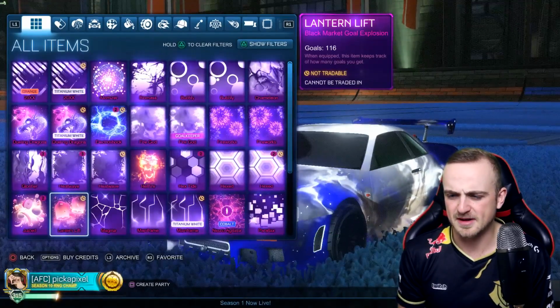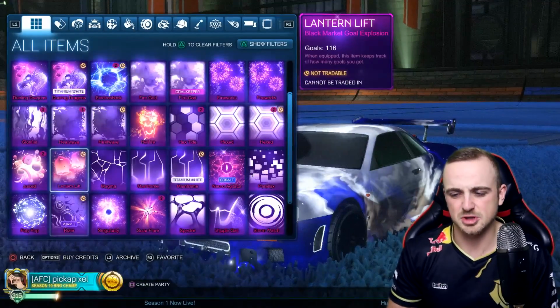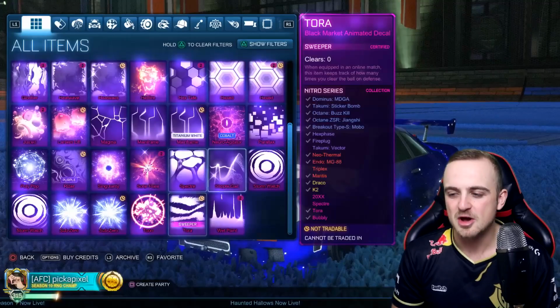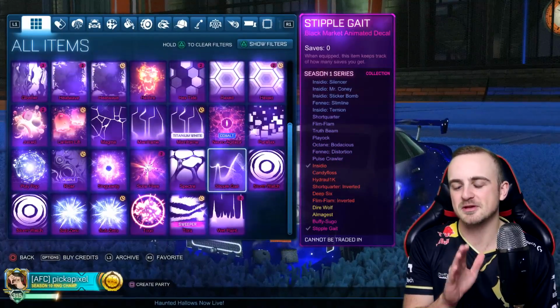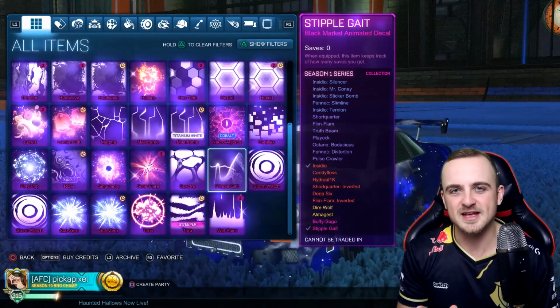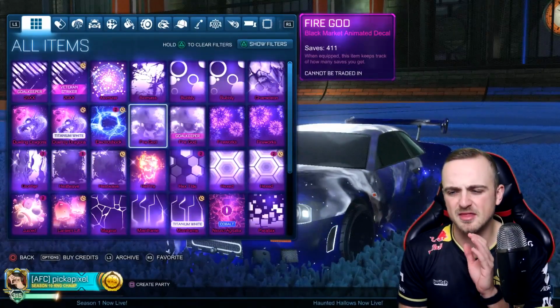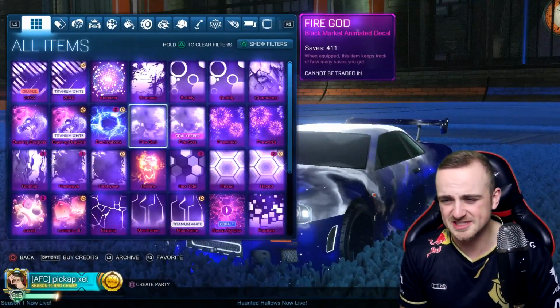This Lantern Lift, I believe, is either an event or an item shop thing. This is a tournament reward. There's the Cobalt Neuro Agitator from the recent video. We've got a Stipplegate. Stay tuned because I've got a very special plan for this. So basically just a ton of black markets, and we are going to be adding to this today with, I believe, at least 10 more, which is absolutely phenomenal.